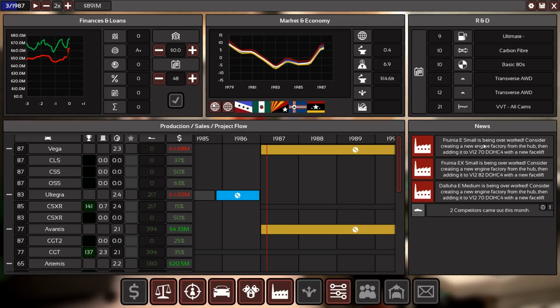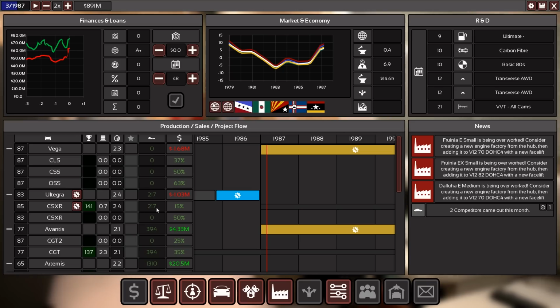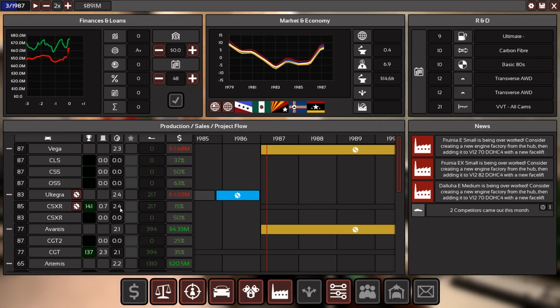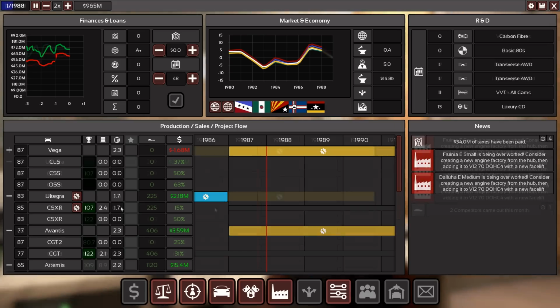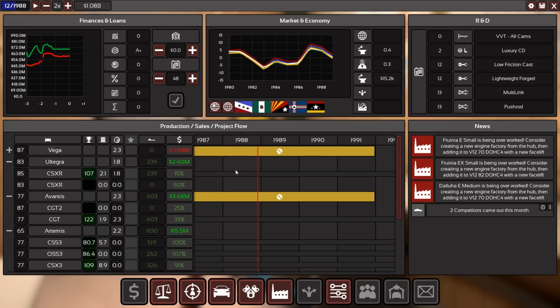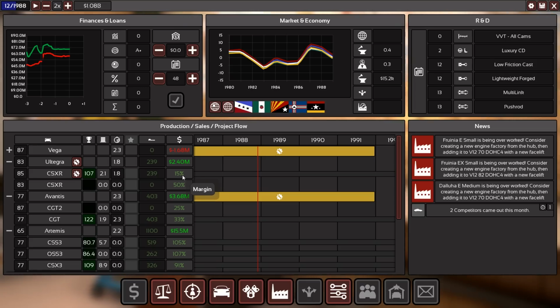Oh man. EX small is being overworked. Everything's being overworked. Oh shit. Well, this is on 2.4 shifts. It's not supposed to be on 2.4 shifts. Oh, finally, it's making profit. I've dropped the number of shifts a little. That helps. We're still making decent cash. It's not the biggest profit margin ever. These don't quite want to sell in the Ultegra. Just doesn't want to sell in those numbers at a good margin. Should have produced a lot fewer and upped the margin there.